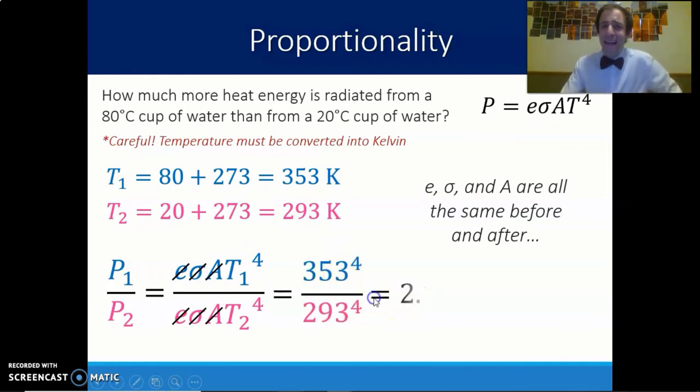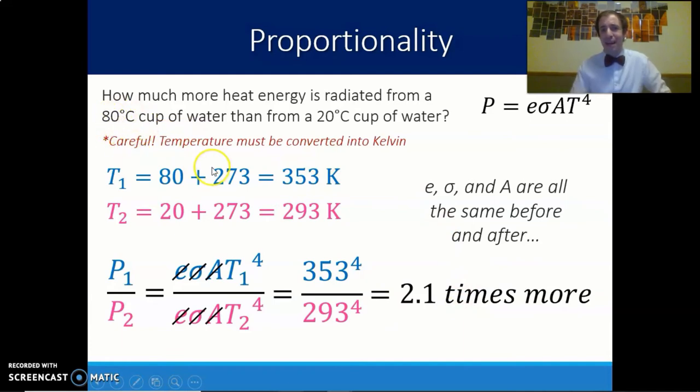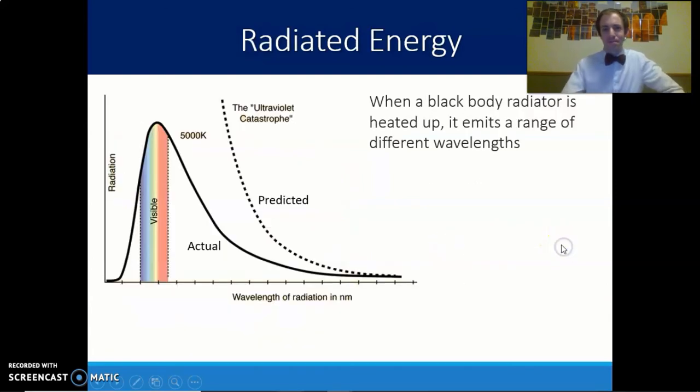And if I do that, I can calculate that this cup of coffee actually has about 2.1 times more power, more energy being dissipated, based on these temperature values. So you should be able to compare one to another just by looking at this equation and setting them apart from each other.